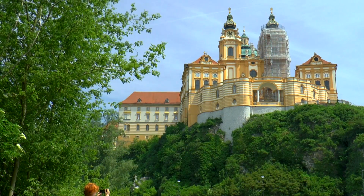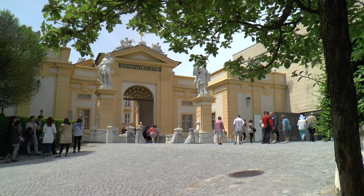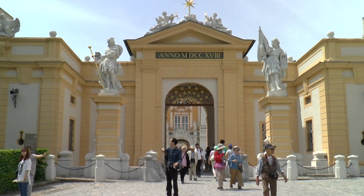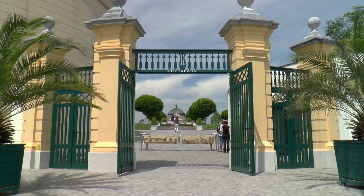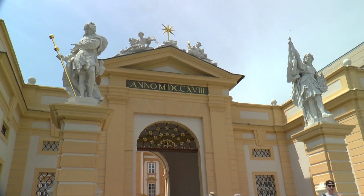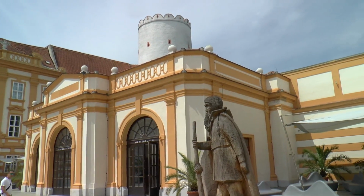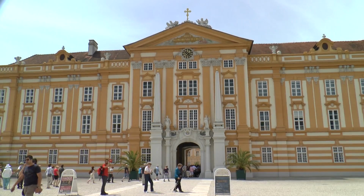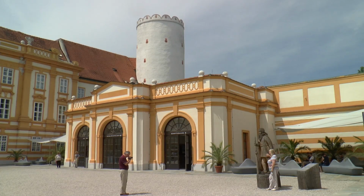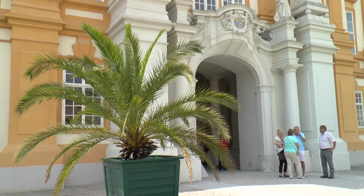Stift Melk, situated on a steep rock above the Danube, where nature and architecture unite as one. A monastic rock, a remarkable Benedictine monastery. Where today the huge yellow monastery is reflected in the waters of the Danube, up until the end of the 11th century once stood a simple castle of the Babenberger dynasty.